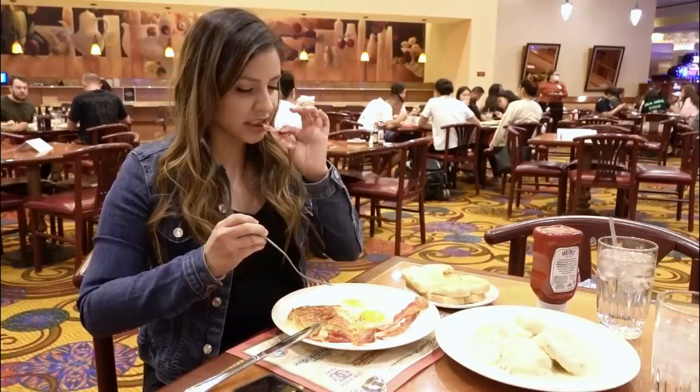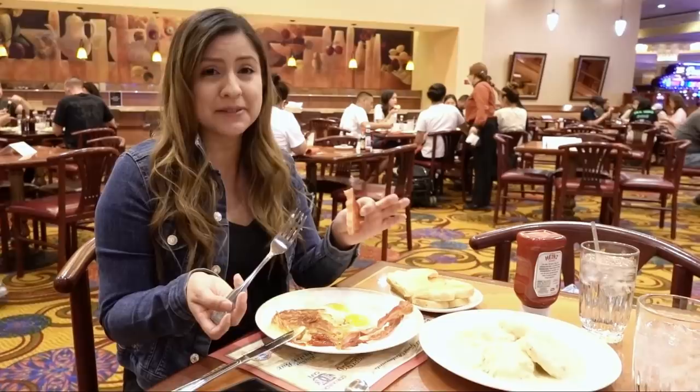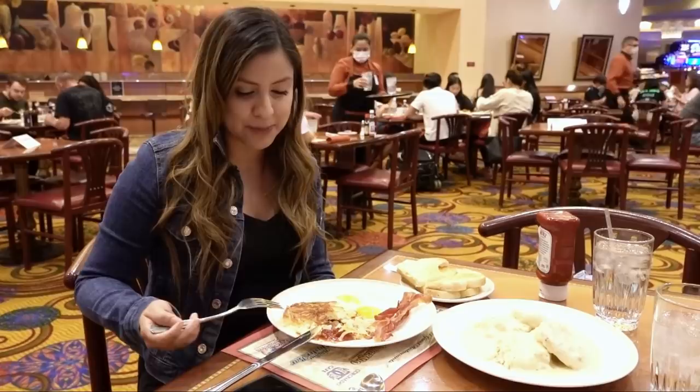So I actually think this bacon is pretty perfect. It's not too crispy, it's not too soft, it's not greasy, it's actually pretty good. I was kind of amazed, I got three pieces. Mm. I love these hash browns actually. They're golden crispy on the outside, perfectly soft on the inside.